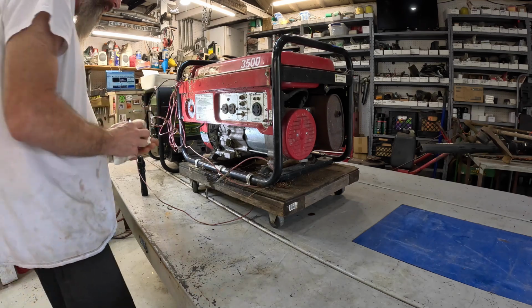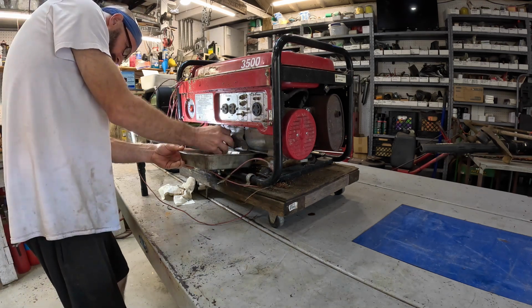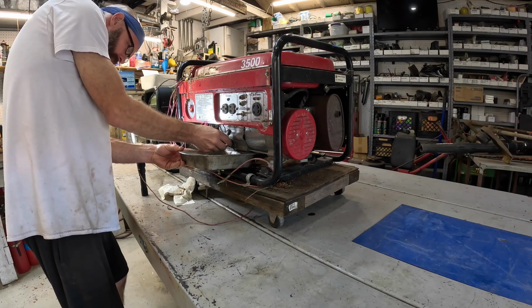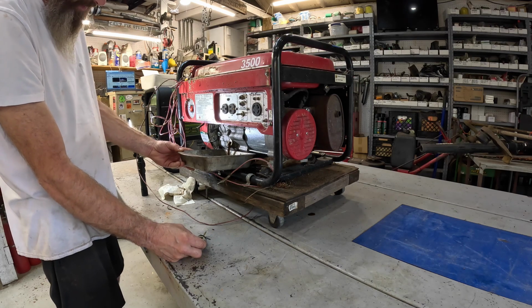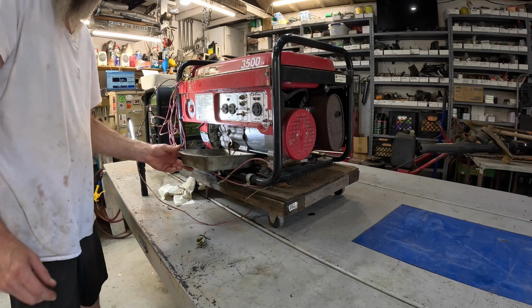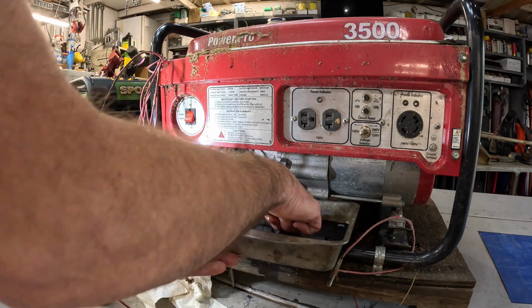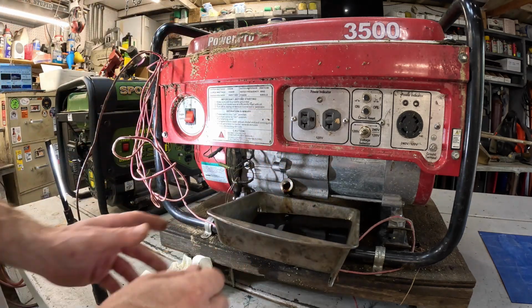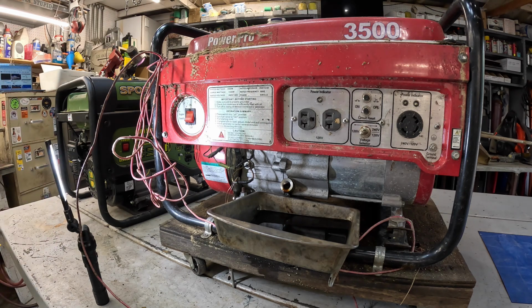Okay, let's grab a small pan. Yeah, look at there. Full of gas. Full of gas. I wonder how lucky I can get just by tilting this thing over. I need a bigger pan though.